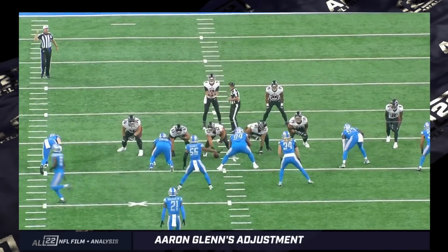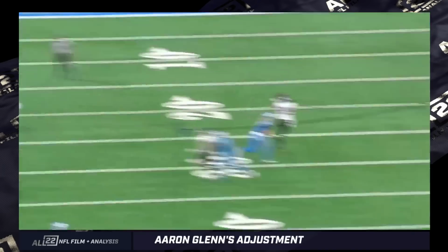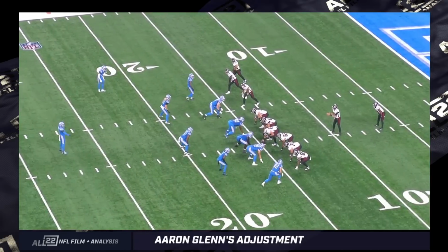Same play, end zone angle, then we'll get to the second possession. I know we're 10 minutes in and we're still only on first possession, so my apologies. I was trying to explain my theory in terms of what they're playing and where they're playing it in terms of field and boundary. All right, second possession.